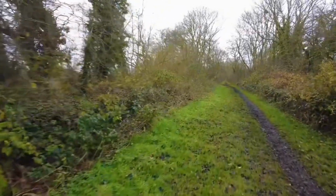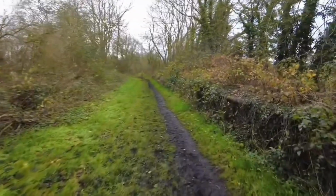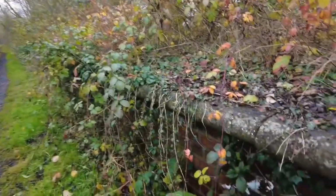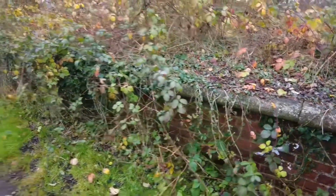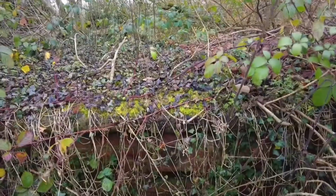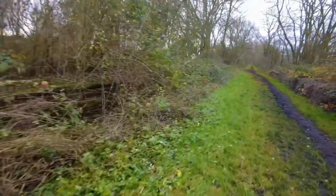But as we move down the platform, there is fencing at the back. They're in reasonable condition. Look at this. Where the undergrowth isn't quite there, you can see your platform edgings, your engineering brick underneath. The same at the other side. Copings, your engineering brick. We have had a walk up and down these platforms to see what we can find.